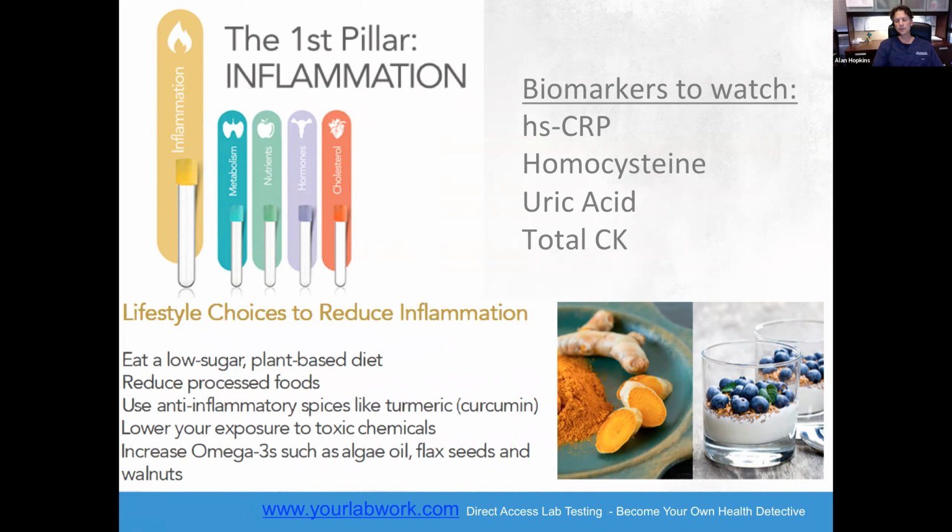What about these other biomarkers? Uric acid. I mentioned uric acid because when we get high levels of uric acid in the body, it is a pro-inflammatory state. And one of the biggest contributors to high levels of uric acid is red meat and alcohol. And so we really like to limit red meat and alcohol if a person has elevated levels of uric acid. Again, it's pro-inflammatory and we don't like to see it around in our body.